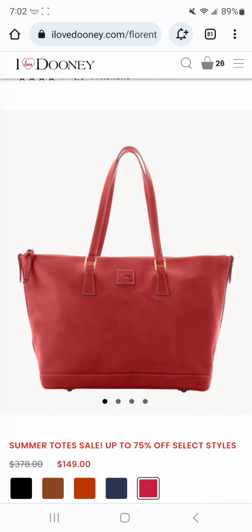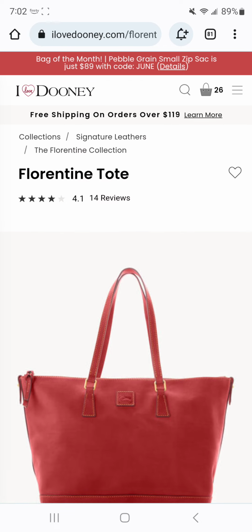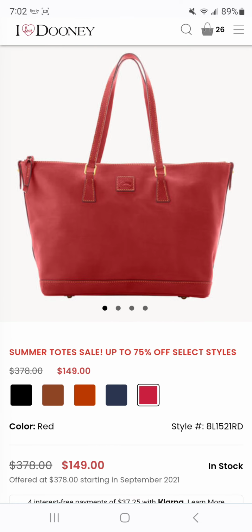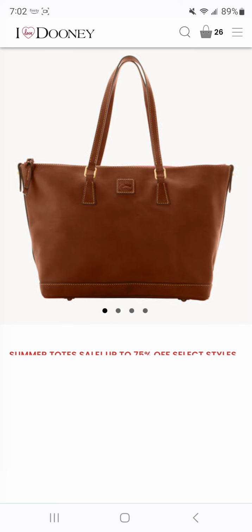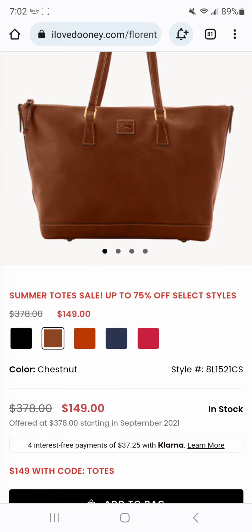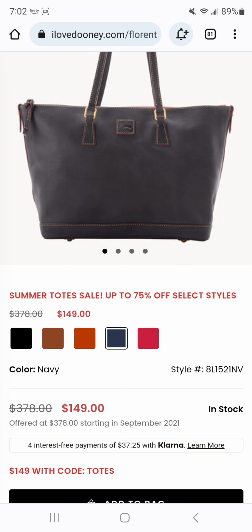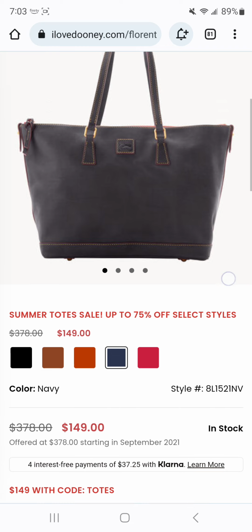So if you're curious to see how my view of this bag changed, then please check out my Battle of the Totes. It is a 3-part series, and this Florentine tote is compared to some of my favorite totes from my collection. So the color red and of course natural would be my recommendations. They do have it in navy, but navy is just a bit darker for me.